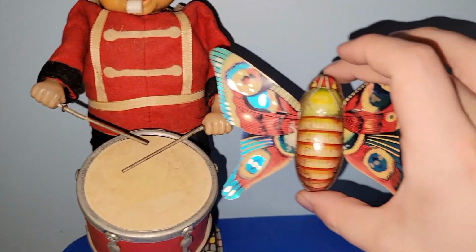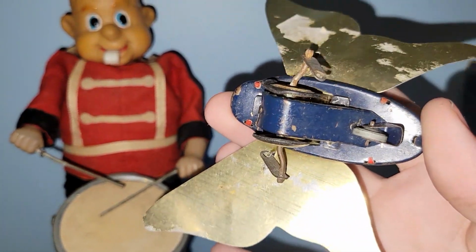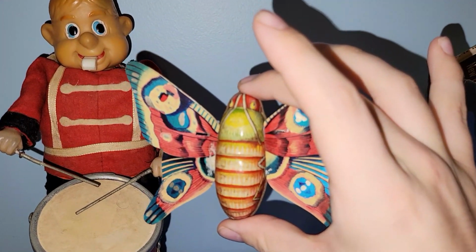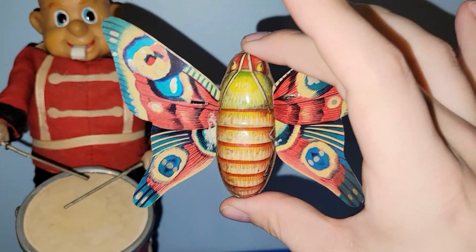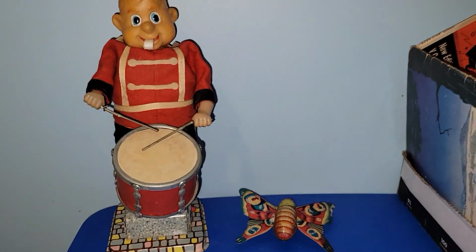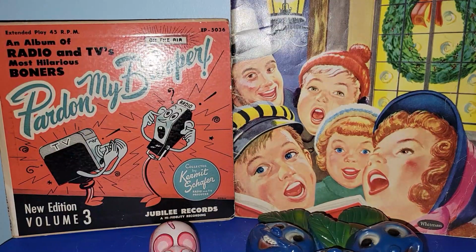And she also found me this really cool tin litho butterfly. It is broken right here, but I don't really care. I'll just put that out for springtime. The colors on camera don't really do it justice. They're really nice in person, but I love those. So I was excited to have those for my vintage toy collection.